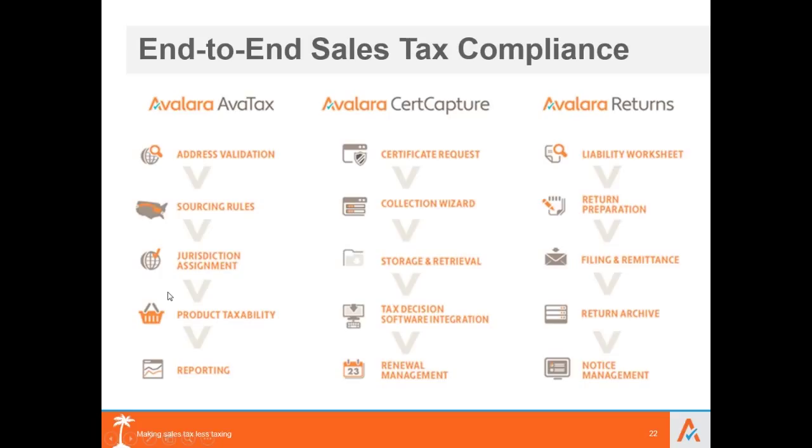You're researching your tax rates, building your tax tables, researching taxability, collecting certificates, storing certificates, running reports, filling out tax forms, mailing returns, and paying taxes. All of this, no matter how good you do, you have to start over each month. You're doing the same thing over and over, and again, not getting any money for it, just hoping you're not going to get audited with a penalty.